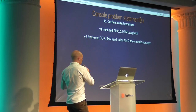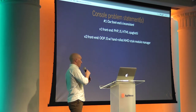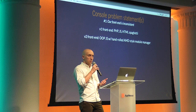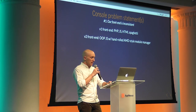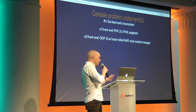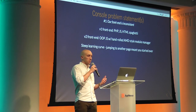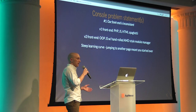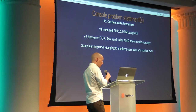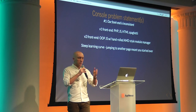We had a new front end, which we called V2. And this was basically an object-oriented JavaScript front end based on the hand-rolled AMD module manager. And that was great, but it was inconsistently rolled out. About half of console was on that, and half was on V1. And that meant that there was a really steep learning curve for console. Any given page you were on, you would understand it, you would crack it, you would sit with it for a while, you would figure out what was going on, and then if you had to fix a bug on another page, you're starting from scratch.